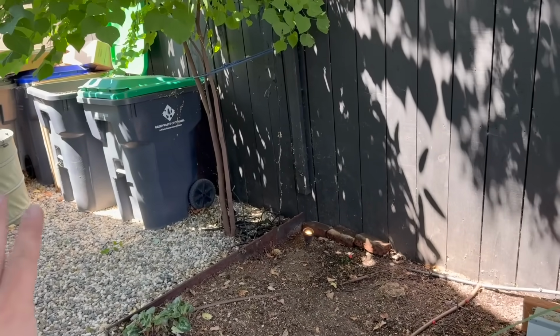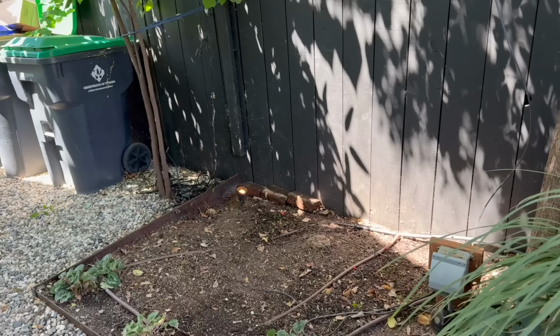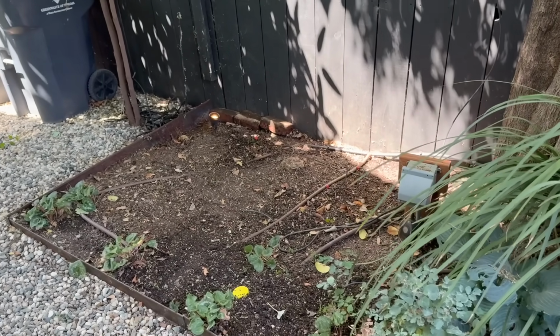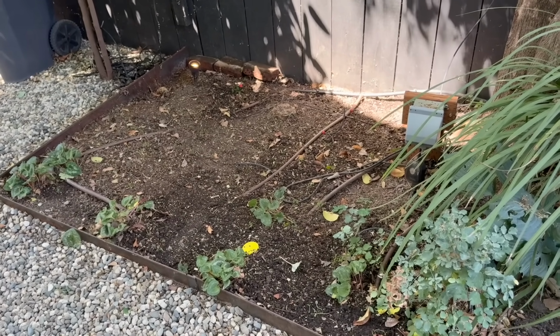And like I said, I want to do some kind of lattice over in this area. I think that would be really beautiful. And then shade plants. I need to figure out what I can do for shade plants. Also, I found an abundance of jumping worms in this soil. So I think that also might be part of my issue.